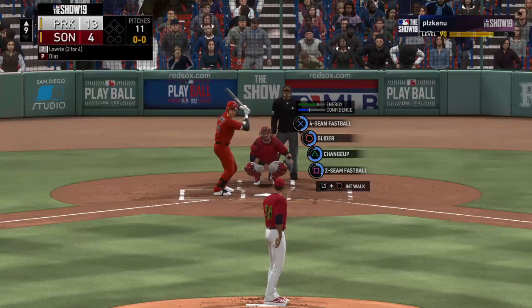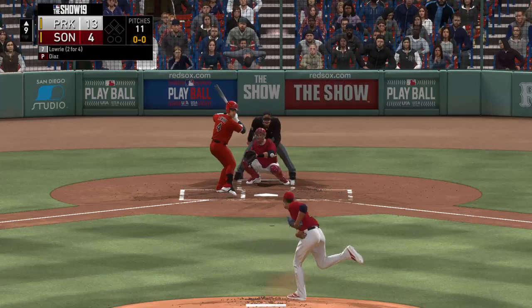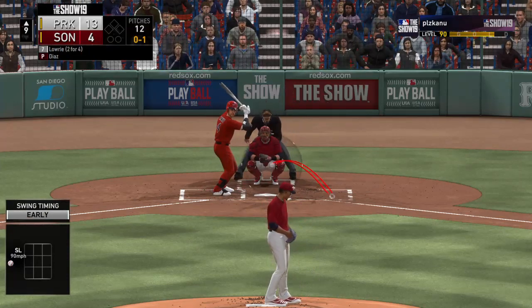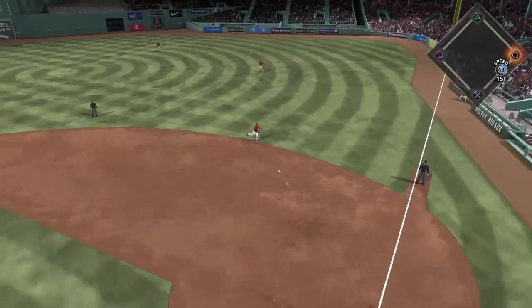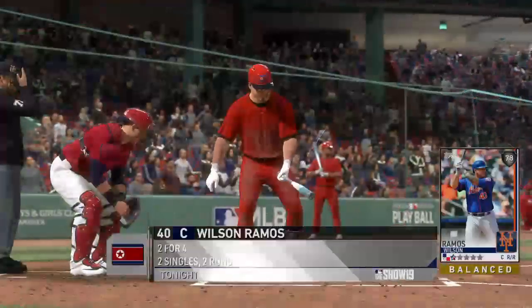Trying to pick things up where we left off. Jed Lowry. He'll start things off in the top of the 9th as they look for a little insurance. No balls and 1 strike. Now the 0-1. Liner towards second. Throw on to first for the out, and that is how the 9th inning gets underway.